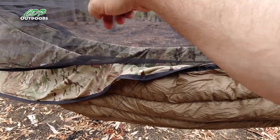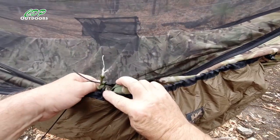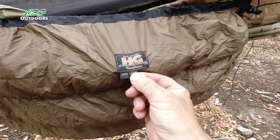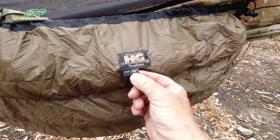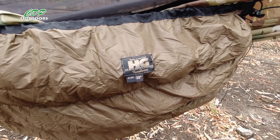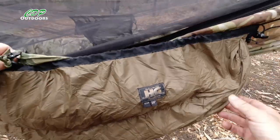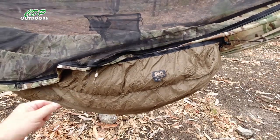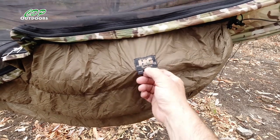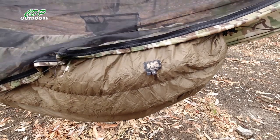Even though this is the foot end, I've got the head end set on the other side. And here we are, I've done the same on this side, the D-ring of the underquilt and a D-ring of the hammock. This is from the company called Hammock Gear, and it's an Incubator range, and it's 20 degree Fahrenheit, so that's around minus 6, minus 7 degrees centigrade. So at 30 degrees centigrade today, it is a bit too warm. So between now and next winter, Australian winter that is, I'll save up and get myself a 40 degree, which takes it down to about plus 5, which will be just right for the Australian bush in the summer.